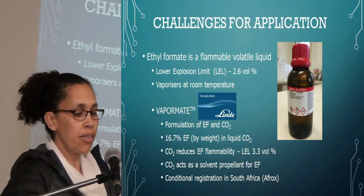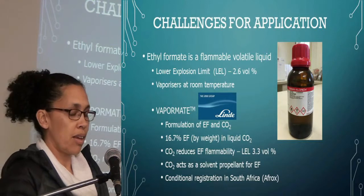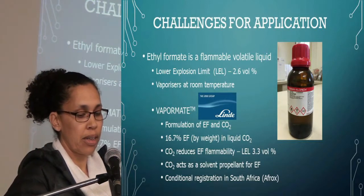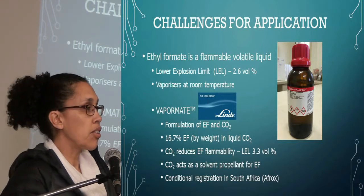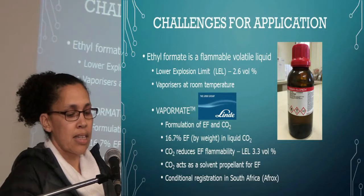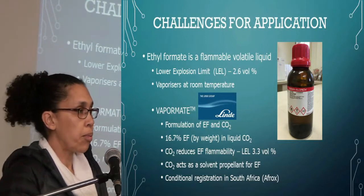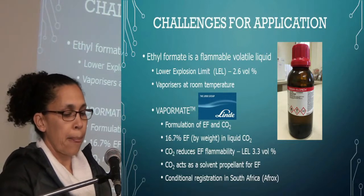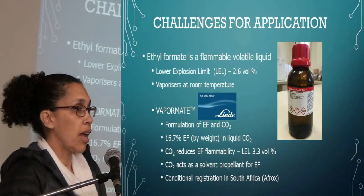Ethyl formate is a flammable volatile liquid, so there are a number of things to consider when it's being used as a fumigant. The Linde Group developed a formulation called VAPORMATE, which is ethyl formate mixed with CO2. CO2 reduces the flammability and also acts as a solvent propellant for the active ingredient. Currently, there's a conditional registration for VAPORMATE in South Africa held by Afrox.